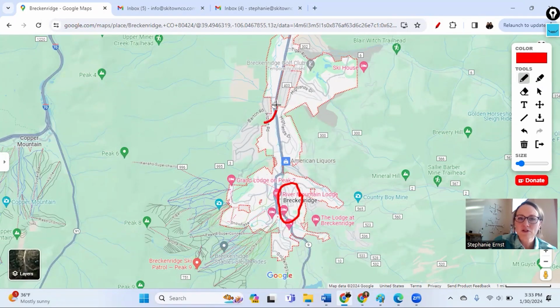Now, we're going to go a little bit north, and this is the Peak 7 neighborhood. We've also done a video on Peak 7, all single families, and there are older homes from the 70s, your traditional Colorado A-frame, all the way up to brand new construction that's $5 and $6 million. Great views from up here.